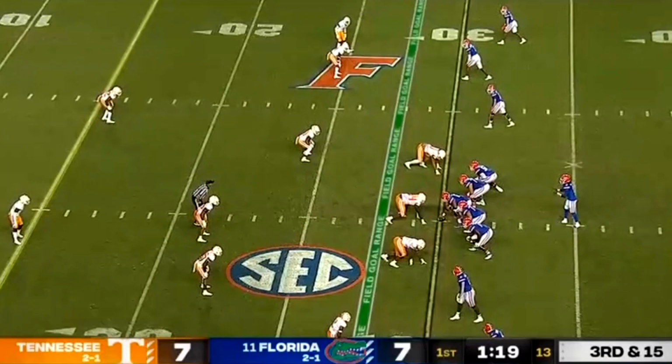3rd and 15 for Florida, another obvious passing situation. As I say, I feel like on every single film breakdown, I obviously don't know exactly what the play call is. I don't know what routes are live and what routes are dummy routes, and I can't be sure who the first read is. You have to use a lot of just speculation based upon what you see. On this play, it's possible that somebody runs a wrong route.